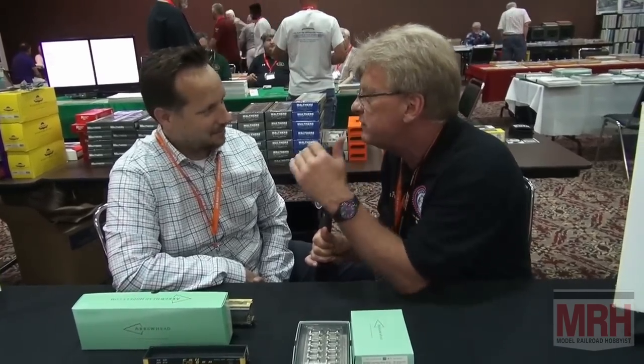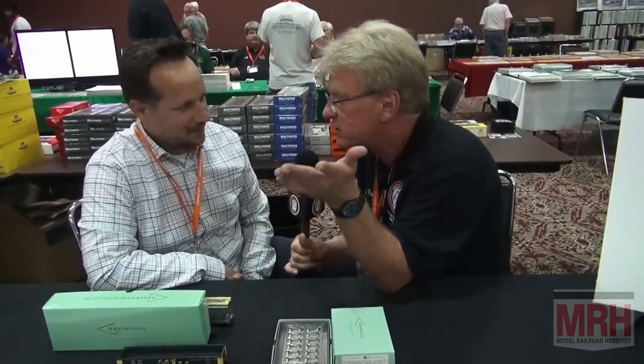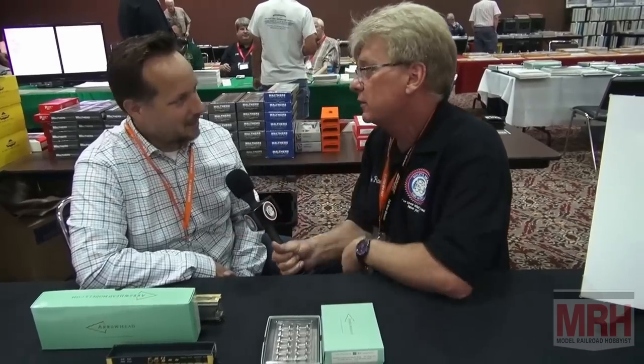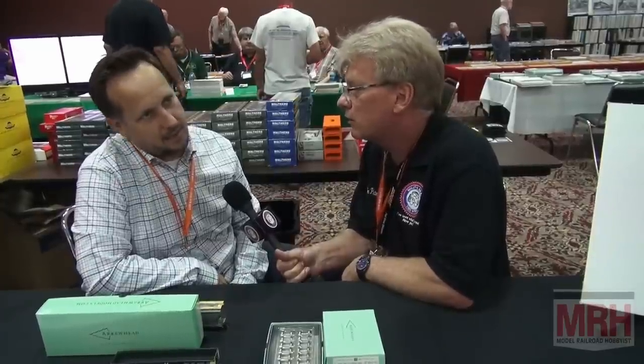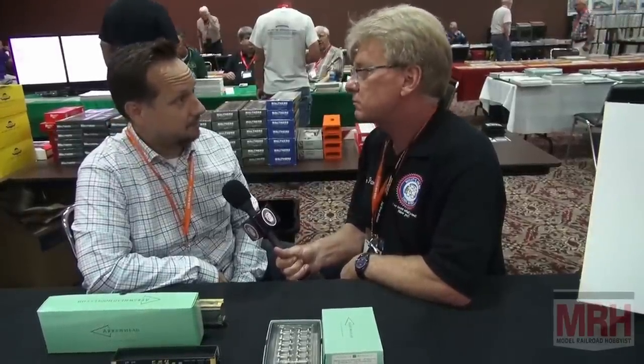This is the type of thing that makes our hobby great, when individuals like you grab the bull by the horns and do what you've done with such superior looking freight cars. Thank you. Honestly, that's quite a compliment. I appreciate it. I've been in the business about 12 years now, from when I entered at Exact Rail, and I'm just happy to be plugging away.